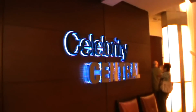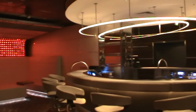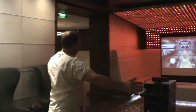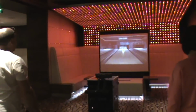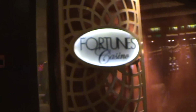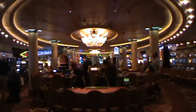Celebrity Central is just behind the forward theatre and is a small side theatre, and Quasar is the nightclub area. But during the day it was used for various other activities, and it also had this Wii-type bowling alley. People seem to have a lot of fun using this bowling alley. And located just behind this area of the ship is the Fortunes Casino. They're always willing to take your contributions here when the ship is at sea, of course.